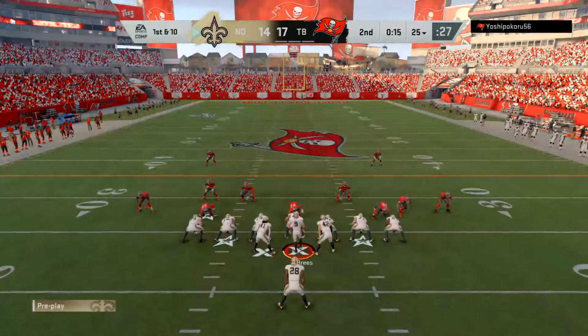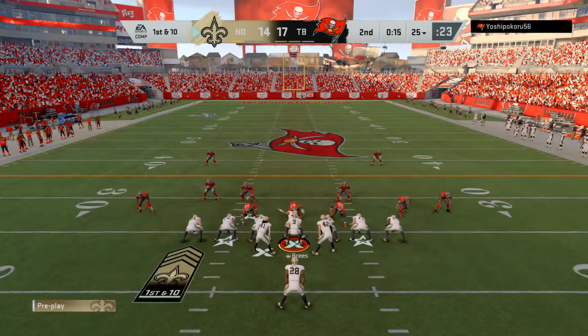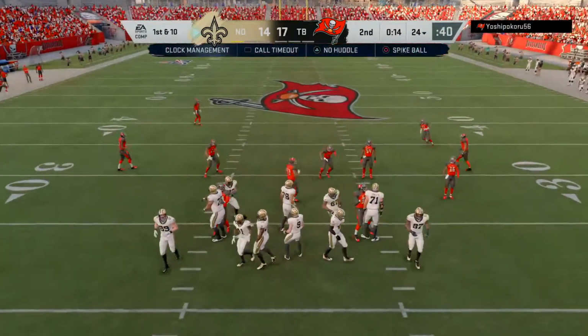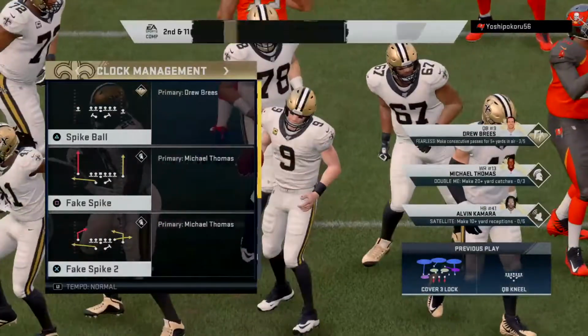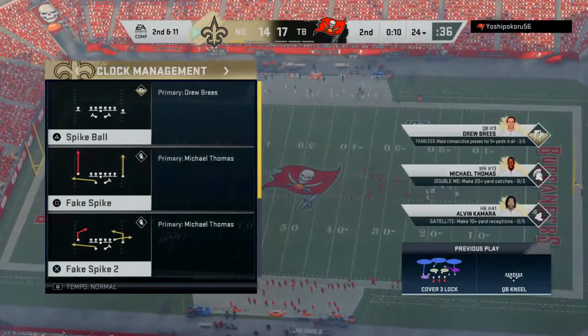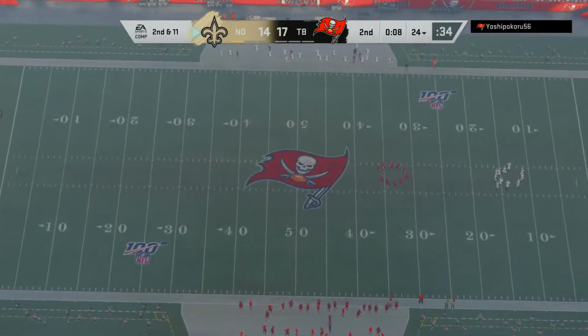The Saints offense on the field, ready to get their drive started. And with time quickly fading here in the second quarter, not sure how aggressively, offensively they want to play this. I think we'll find out just how much they trust their guys in this situation if they decide to take a shot.